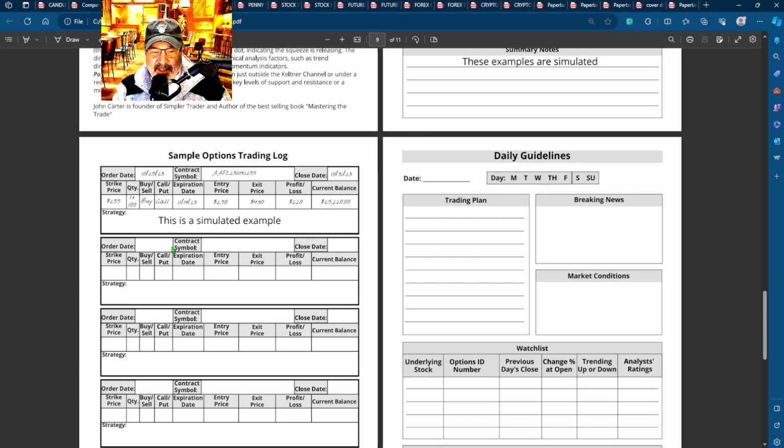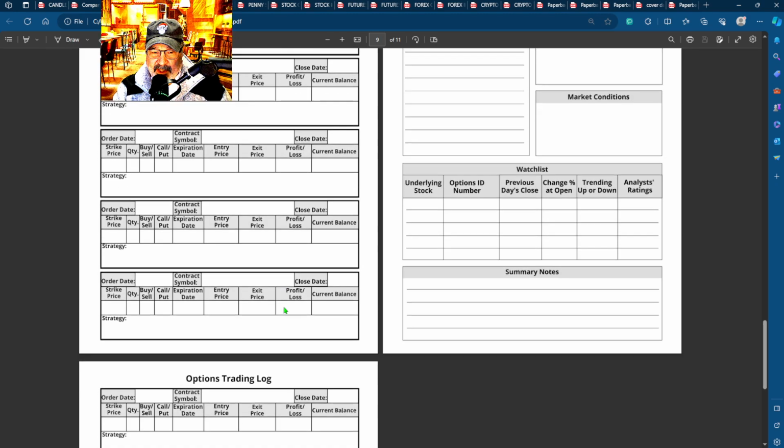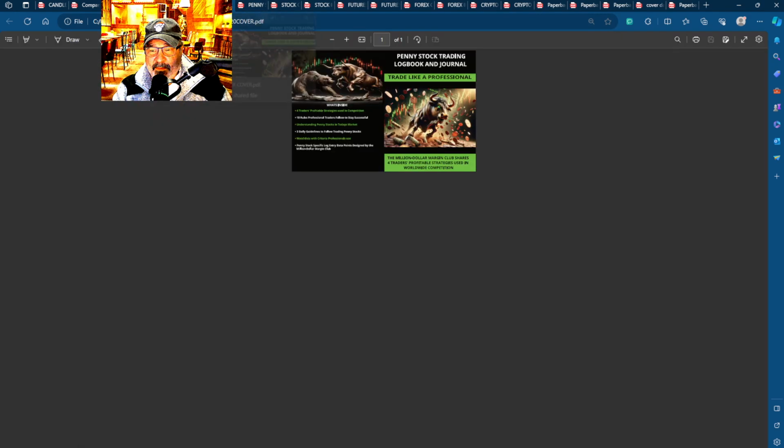And then when you get in, this is specifically designed for options. So this is way easier to follow for long-term logging and writing your thought process. And some of the samples are filled in just to show you. But anyway, that's options. That's pretty cool. So let's go into penny stocks.